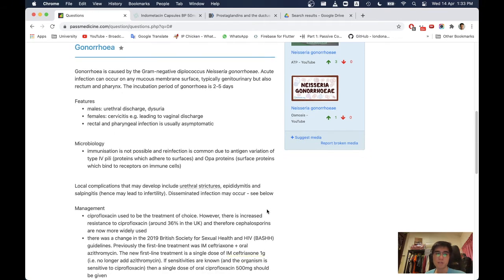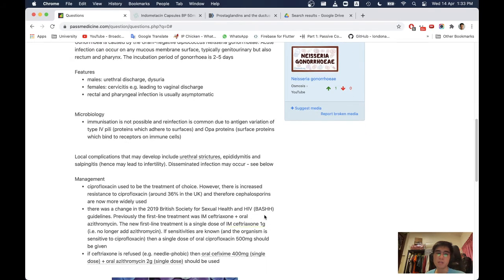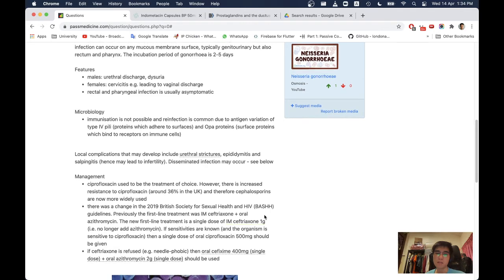Microbiology: immunization is not possible and reinfection is common due to antigen variation of type 4 pili, proteins which adhere to the surface, and Opa proteins, surface proteins which bind to receptors on immune cells. Local complications that may develop include urethral strictures, epididymitis, and salpingitis, hence may lead to infertility. Disseminated infection may occur. See below.